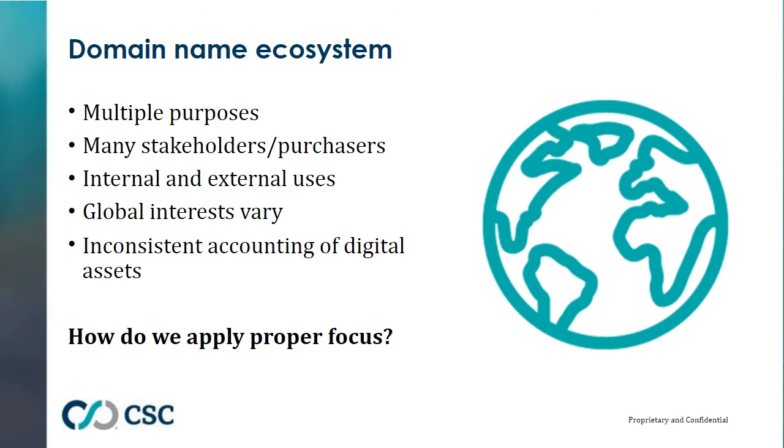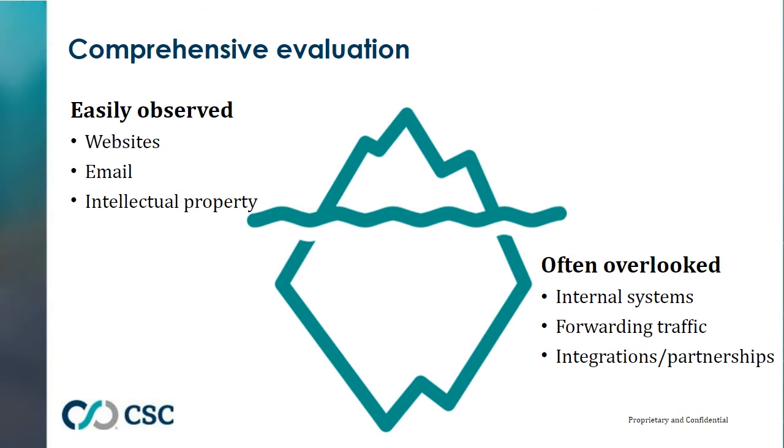How do we properly understand what are the key names that we need to look at, to promote, to use, and to secure? So to make these decisions, there are some factors that are easily observed. Of course, we can look at websites that are owned, websites that are live. What is serving email? Which of our domains are sending email? Which of our domains are being used for really any of those purposes that are communicating with the external world? And then which are being held for intellectual property reasons, defensive registrations, perhaps future use, perhaps an upcoming launch, something like that. These are all things that we can think of naturally off the top of our heads.